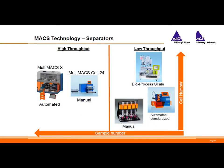And then I just want to talk briefly about our automated and semi-automated separators. So here's the manual. You can use a decent amount of sample numbers, but you don't really use that many cell numbers. If you have a lot of samples, up to 15, 20, 24 samples at a time that you have to process, we have the Multimax cell instrument. You have to label the cells yourself, but it uses a vacuum to pull out the fluids and everything from the columns, so you don't have to wait around for these things to drip and collect.